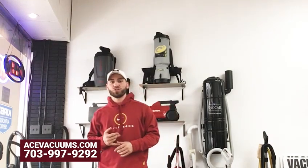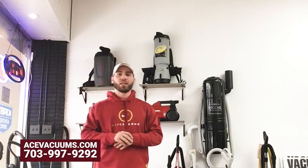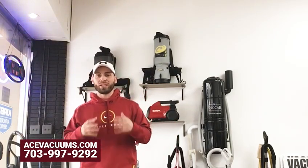A lot of the common issues that we see is there's loss of suction or no suction in the unit. The inlet isn't kicking the hose on. When you put the hose on, it's not turning the vacuum on. The vacuum won't turn on. A lot of these are very simple, common fixes that we can usually perform and handle right there at the home.